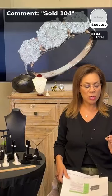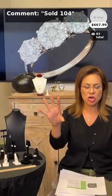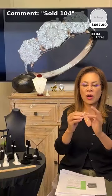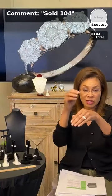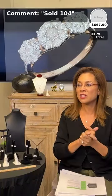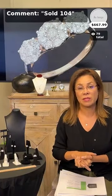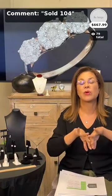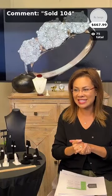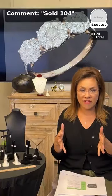It's absolutely gorgeous. And you can get a very high impact return in terms of fire and sparkle for very few diamonds, a very small, compact space. But this one is really pretty. It's $667.99. We do have 5 budget payments for you. So if you want to spread that out over 5 months, you're looking at $133.60. It looks like we do have sizes 6 through 10 currently available.